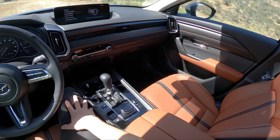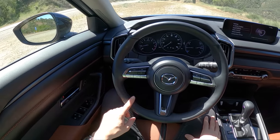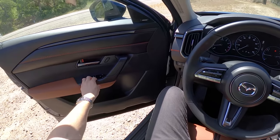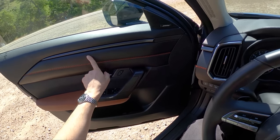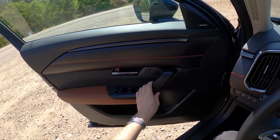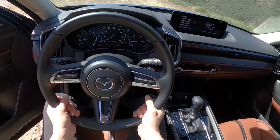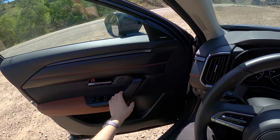Let's talk about materials. I've got to say, I am actually a little bit disappointed with some of the door panel materials in the CX-50. I was hoping for slightly nicer grab handle plastics. And the finishing on this leather with this cross stitching looks a little bit shiny, a little bit over polished. I'd like a similar material to what we have on the steering wheel, but a minor gripe. I was just expecting something a little bit nicer.